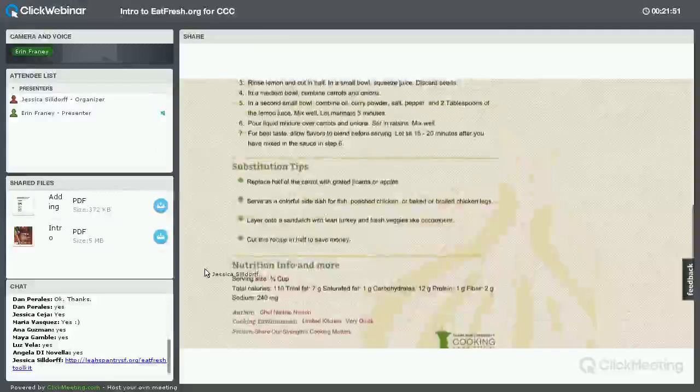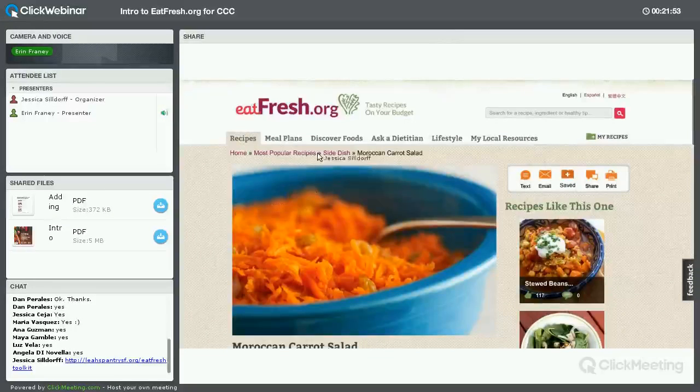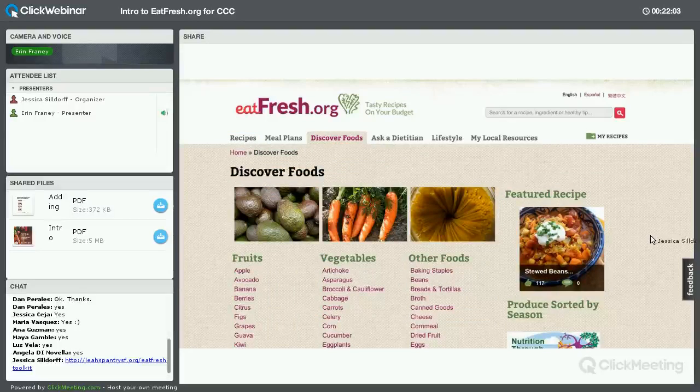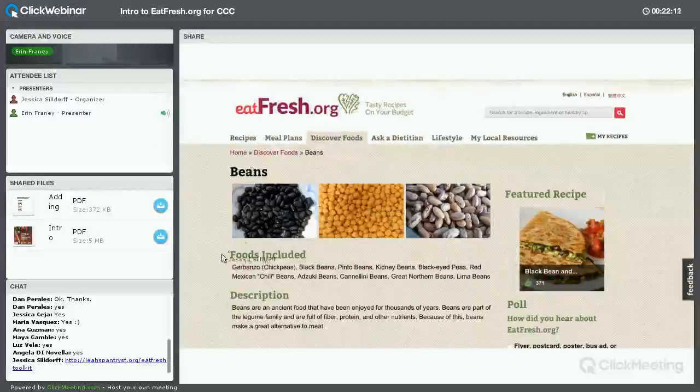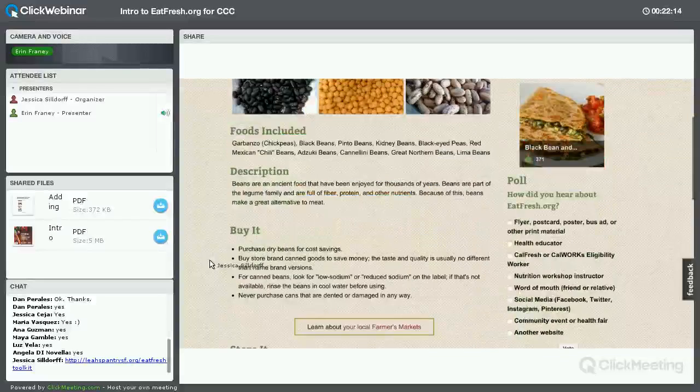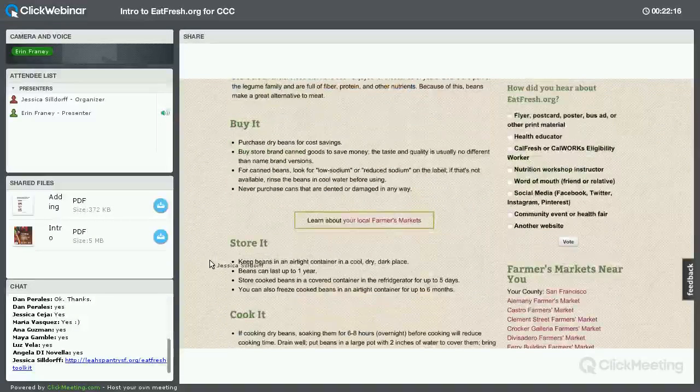The Discover Foods pages on eatfresh.org are a great place for people to learn about different types of foods. Use these pages with participants in nutrition education activities or tied in with emergency food distribution to provide information about what a food is, how to store it, and choose it so that it's ripe. These pages can also align well with Harvest of the Month activities.